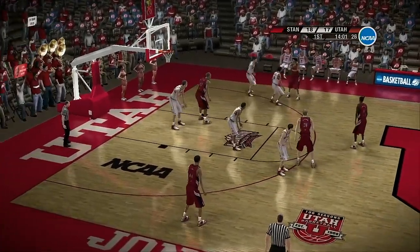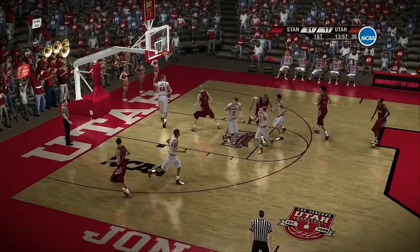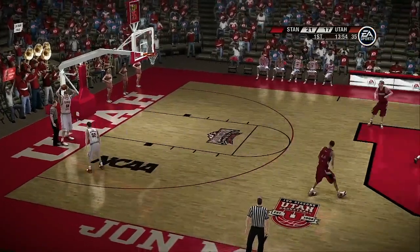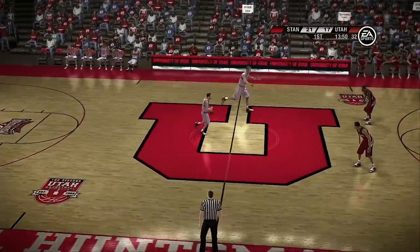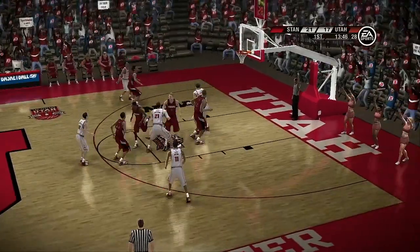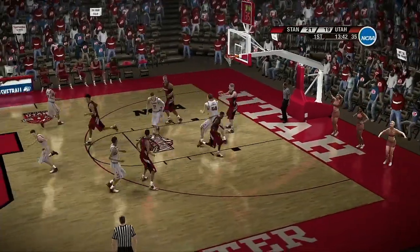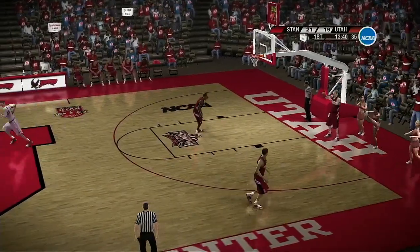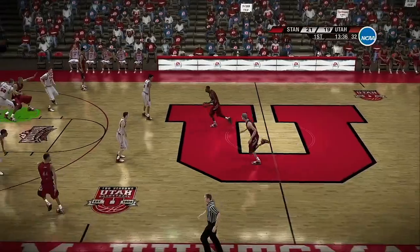Looking for a good shot. They're working around the perimeter. He fires from long range. He gets that one to fall. They're working around the perimeter. He throws it up from downtown. Way off target. Look at that drive. There, that's more like my stuff. Wow. Little Baryshnikov right there. You always were a dancer.